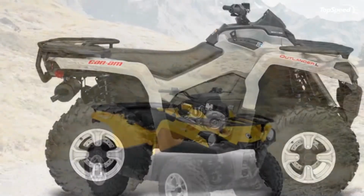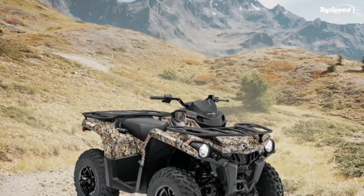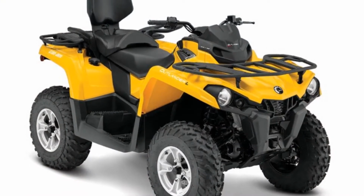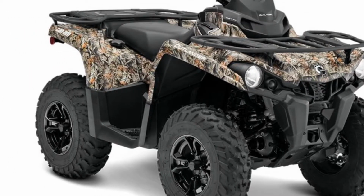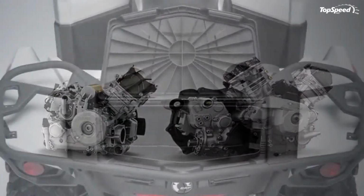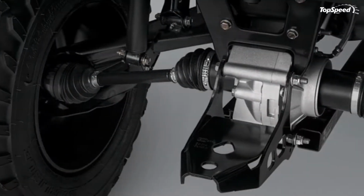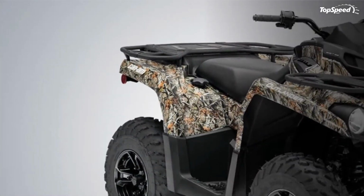Category-leading performance. Select from either a 38 HP single-cylinder, liquid-cooled Rotax 450 4-stroke or a 46 HP, 8-valve, liquid-cooled SOHC Rotax 500 V-twin. The proven Can-Am Rotax engines offer unmatched power and performance while remaining both reliable and efficient. Always in the right gear. Continuously variable transmission means you are always in the correct gear.